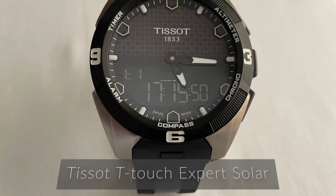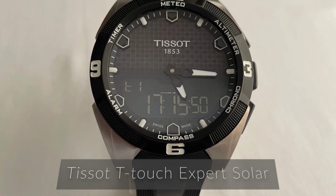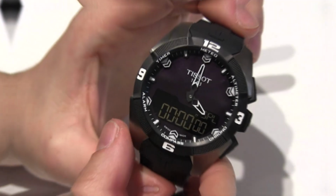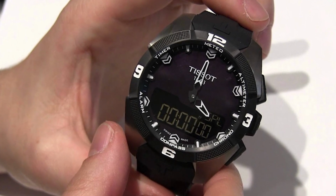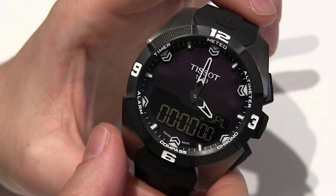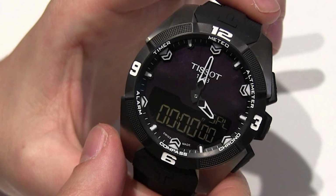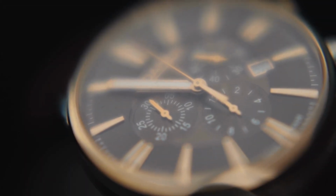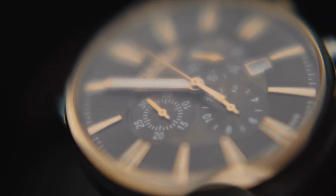Tissot T-Touch Expert Solar. This timepiece is crafted with a titanium case and a black rubber strap. The watch has a black PVD bezel, a black dial with luminous index hour markers, and a digital dial with luminous hands and markings. The quartz movement and the perpetual calendar are additional features.